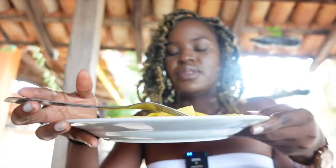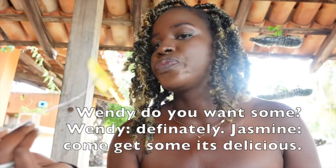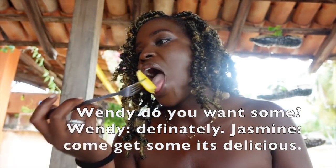You guys, the lovely lady has cut up my mango for me. See what it's looking like. Let's see. Moment of truth for organic mango. This is really good. Delicious.